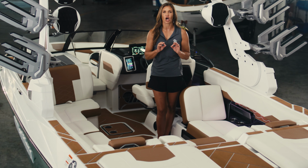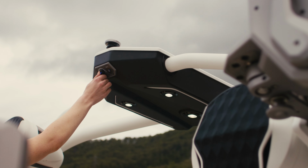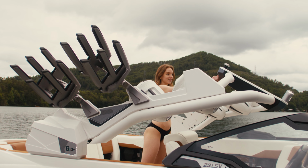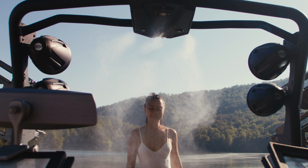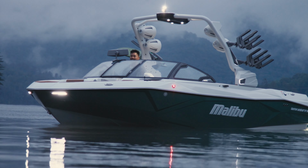The G5 is awesome. But if you're looking to elevate your 23 LSV, you can upgrade to the brand new G10 Plus tower. The electric G10 Plus folds down by simply turning a dial, allowing you to raise or lower your tower in a matter of seconds with just one hand. You can opt for tower misters to keep the whole lounge cool on long lake days. Plus, there's overhead lighting to illuminate the lounge while packing up the boat.